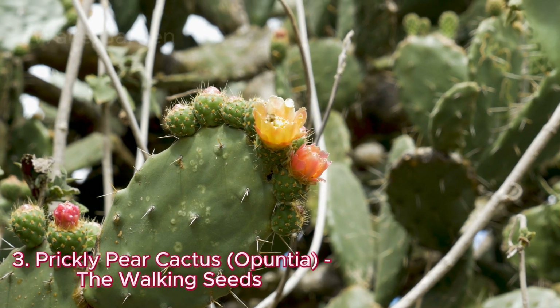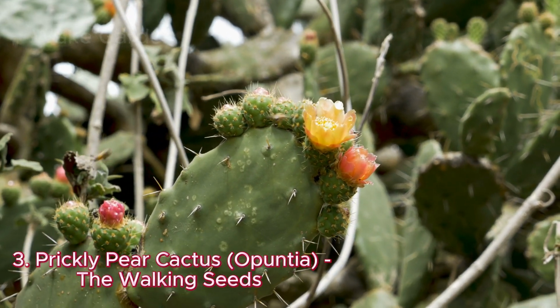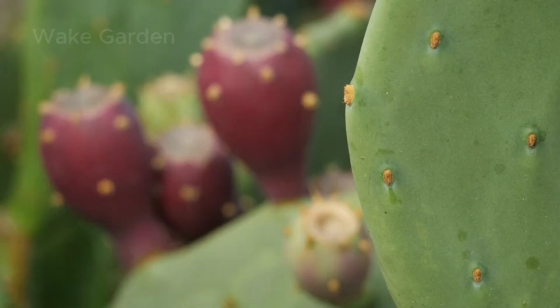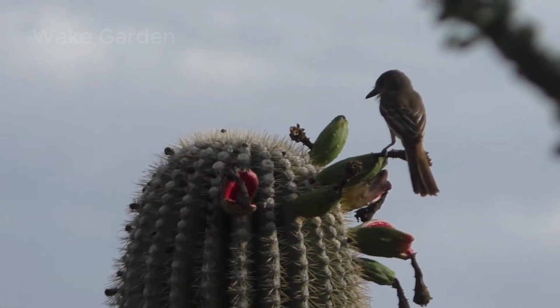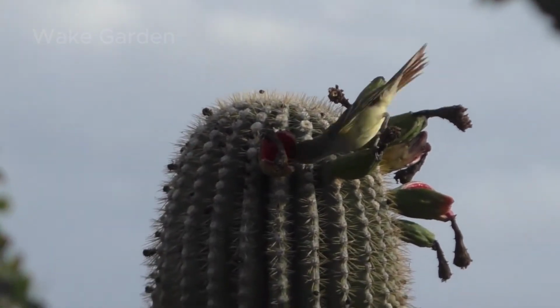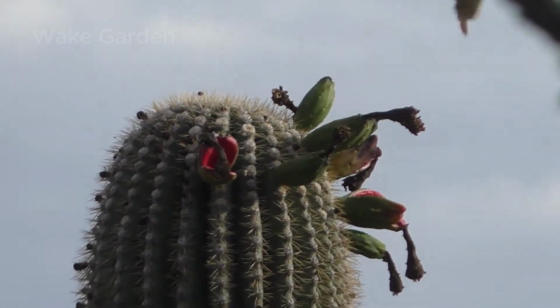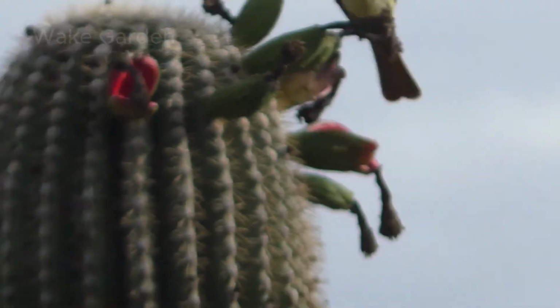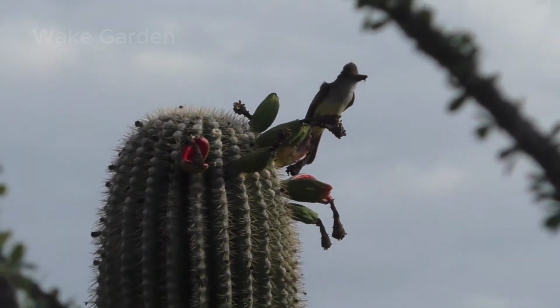In arid deserts, the prickly pear cactus employs an ingenious dispersal method. Its fruits are sweet and fleshy, attracting animals like birds and lizards. These creatures eat the fruit and carry its seeds across long distances, depositing them in new locations. Even in the harshest climates, life finds a way to flourish.